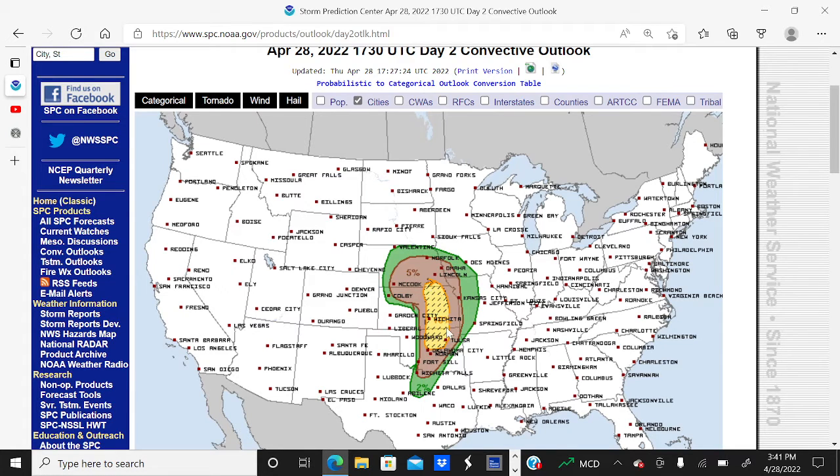And we do have a hatched area, which indicates a 10% chance of seeing strong to violent EF2 to EF5 tornadoes within 25 miles of a location for Friday. So the tornado threat is looking pretty serious for Friday, especially from areas like Oklahoma City through Wichita, Tulsa, through near Lincoln, Nebraska.